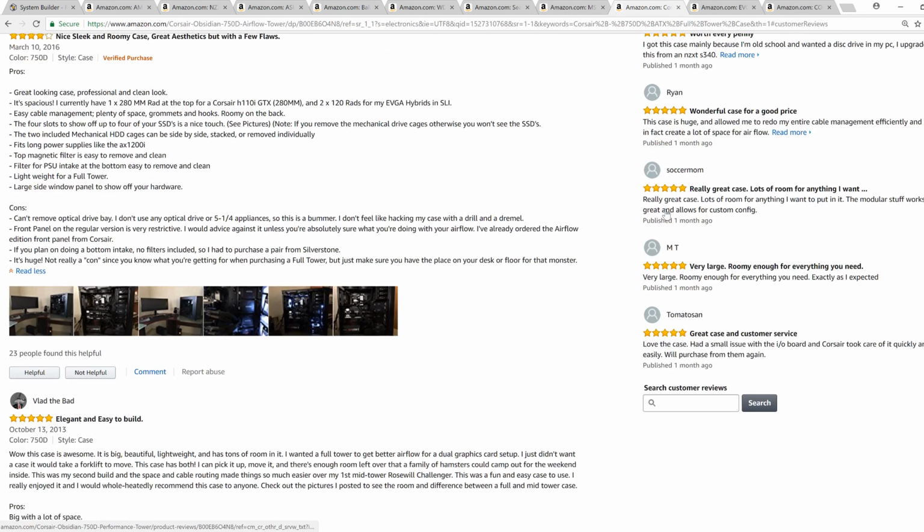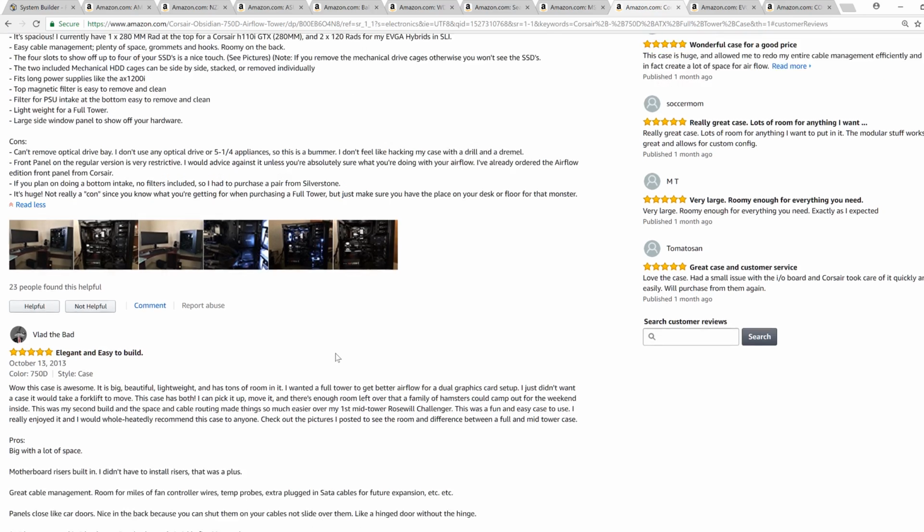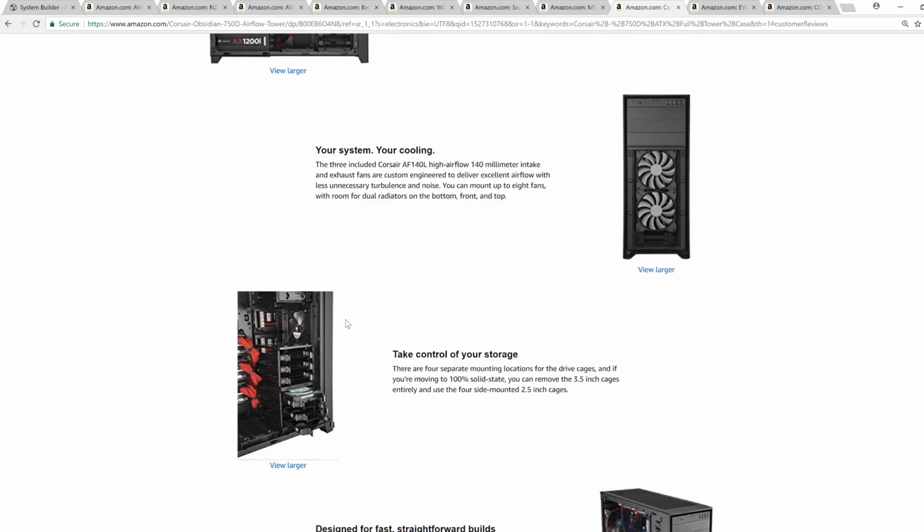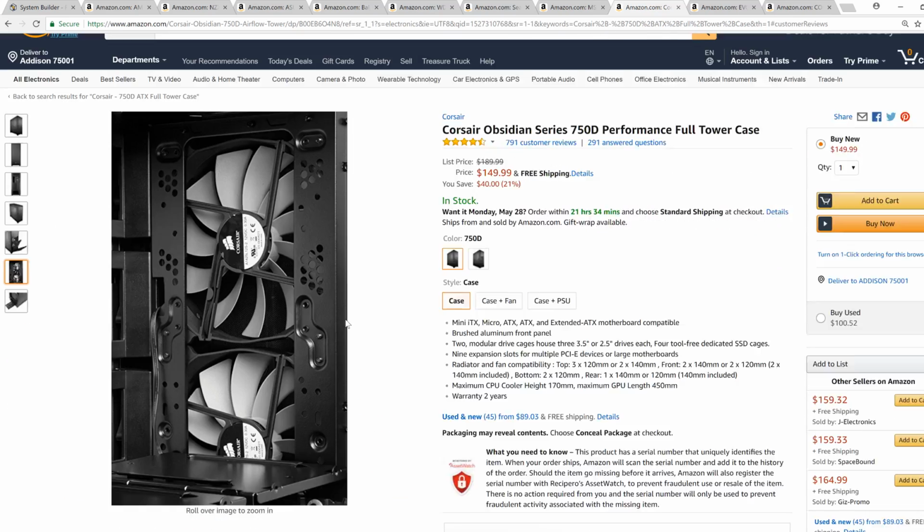I wouldn't even want to do that. People say excellent, easy to build, all that kind of stuff. They rate it extremely good. So that's the case I decided to go with. It's $150. It's expensive, but it's going to get the job done.